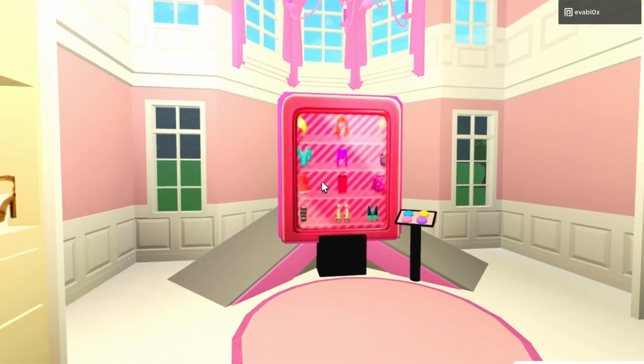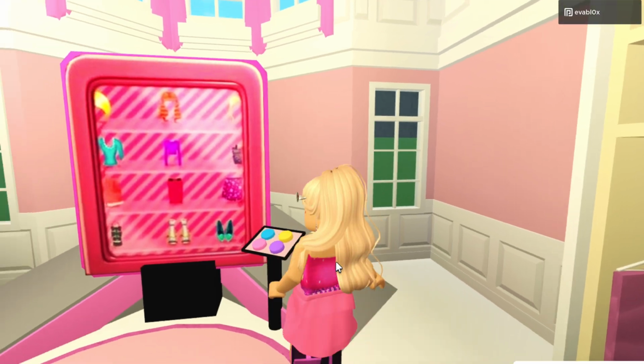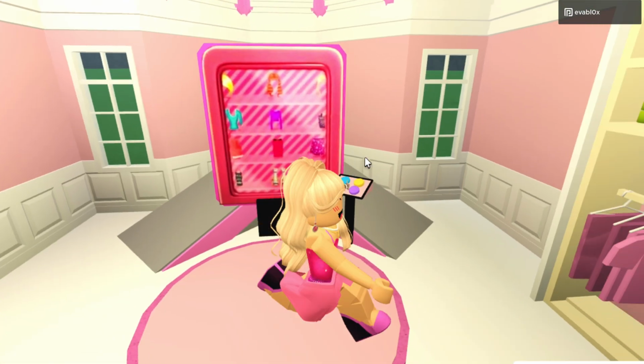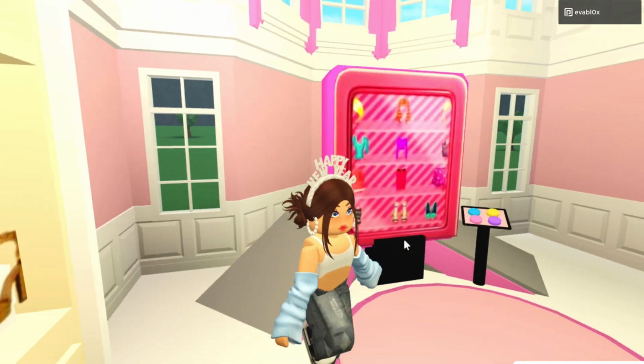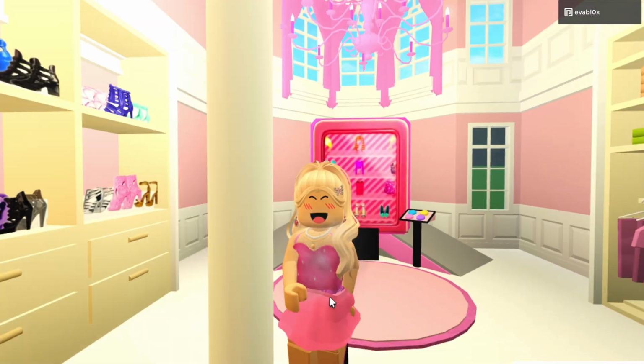The final feature of this closet is this little machine, which Ken actually installs in the closet for Barbie in one of the episodes. It's got this little control pad here. And then when you go behind it, you could just change your avatar and become a different outfit. And wow, I've stepped out in my New Year's outfit. But no, I'm actually changing back now.